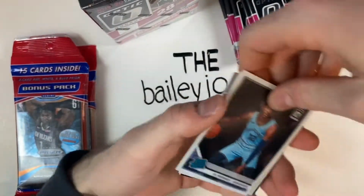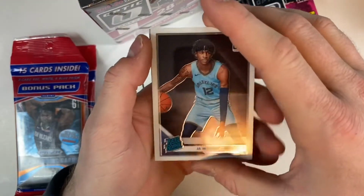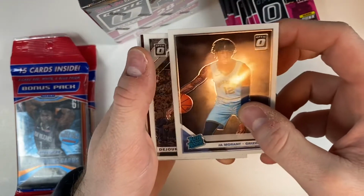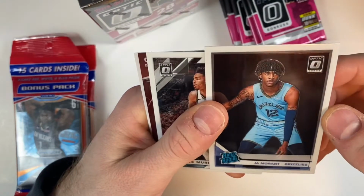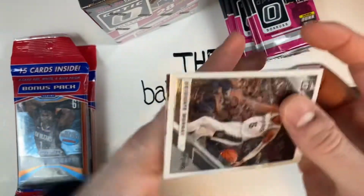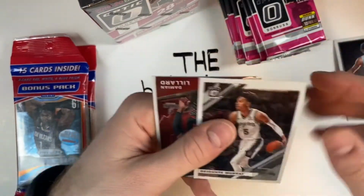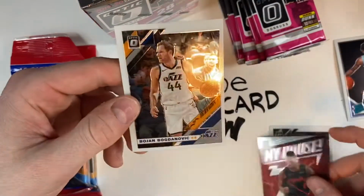And there you have it, Ja Morant in the first pack. There you have it, ladies and gentlemen. That's a pretty centered card, I'd say. Possible 10. This could be a good box here, people. So I would recommend sticking around to the end.